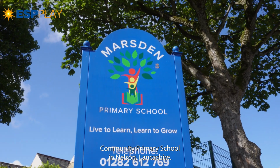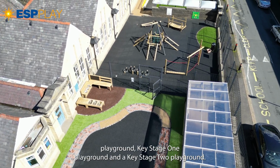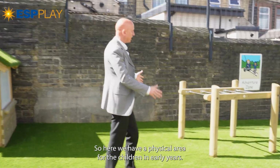So this is Marsden Community Primary School in Nelson, Lancashire, and we've been given the opportunity this summer to develop their early years playground, Key Stage 1 playground and a Key Stage 2 playground. So I'm just going to give you a little bit of a tour now and show you what's involved. So here we have a physical area for the children.